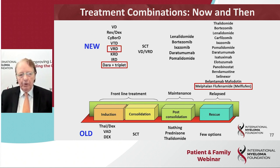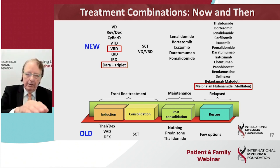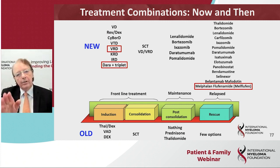And the good news, in addition to the overall likelihood of response and remissions, is the number of drugs. In the old days at the bottom, you can see scattered across the slide there were just a few treatments up until about 20 years ago. But since then, there are just so many different options, with very, very active options in the frontline setting, which is over on the left, transplant, and then drugs that we use for maintenance. And then over on the right, so many that have been approved in this relapse refractory setting, with a lot of options for patients where the myeloma has relapsed and is causing new problems.